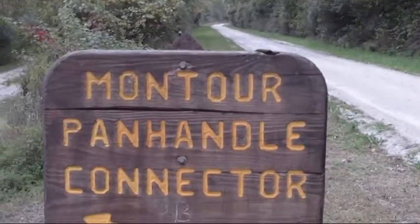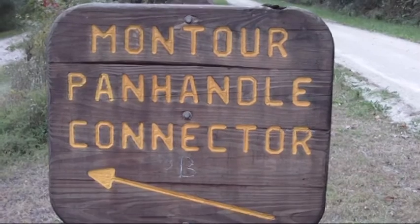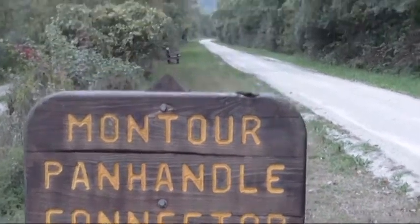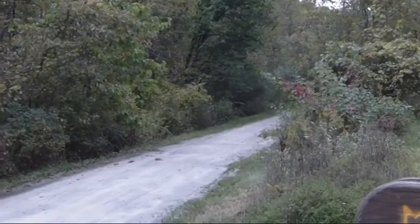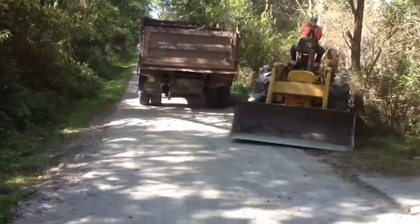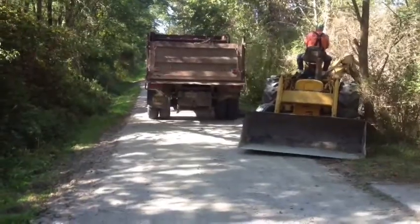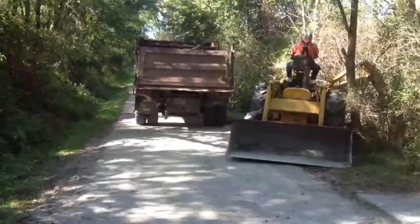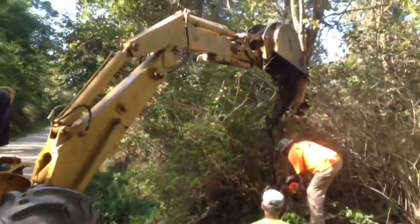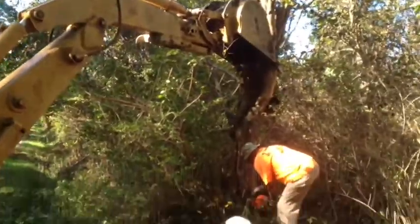We still have work to do on the connector between our trail and the Panhandle Trail. That got badly damaged in the summer rains as well. We've done what we could so far, but we need to get back in there and clean that surface up a little bit. And there's always work to do. There's always ongoing repairs and maintenance and upgrading and trimming of brush and trees, and we've been trying to get caught up on that as well.